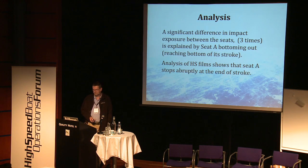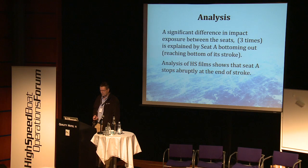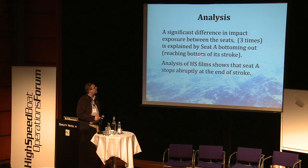So, analysis. Why is this? Because one of the seats was bottoming out. So basically, it was actually multiplying the effect of the impacts. You can see on the pictures and the speeds that the seat actually stops at the end of the stroke. So you're actually being hit.